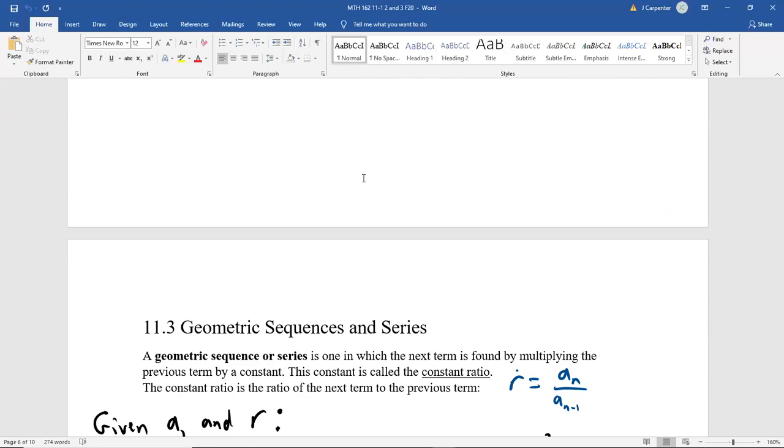So the common difference was literally the difference of the next and the last term. The common ratio or constant ratio is the ratio, the division of those two things.